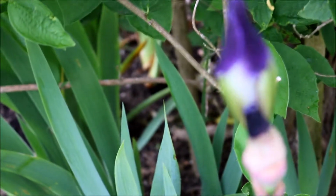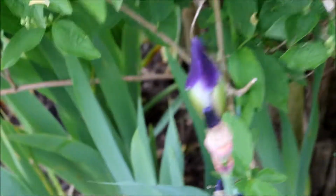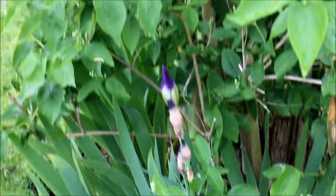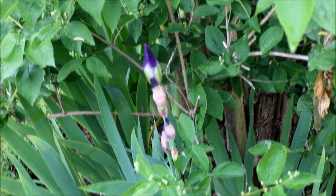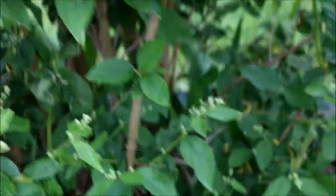Just coming round here now. Look at that, lovely iris, and we've planted those underneath the Philadelphus to hopefully get them to flower at the same time, so we'll get a lovely blue and white display just to represent Scotland.